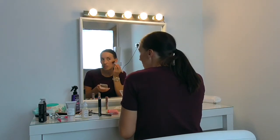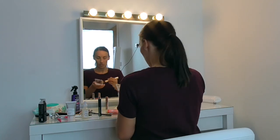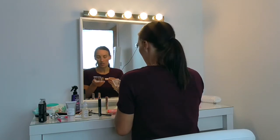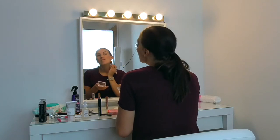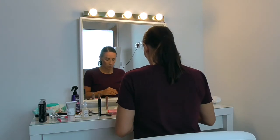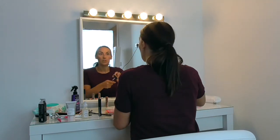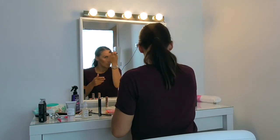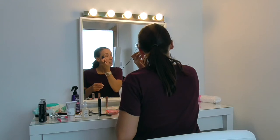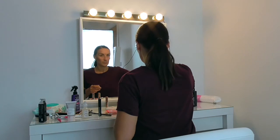I always have a patch of skin that doesn't take any. There we go. So, I know that's a bit too much, but we'll calm it down in a minute. Just put a little bit of bronzer up here, my nose, and my chin, just to give me some shape. Clean out the excess. And then we're just going to blend it in, and just soften this down. Lovely. Love this colour.